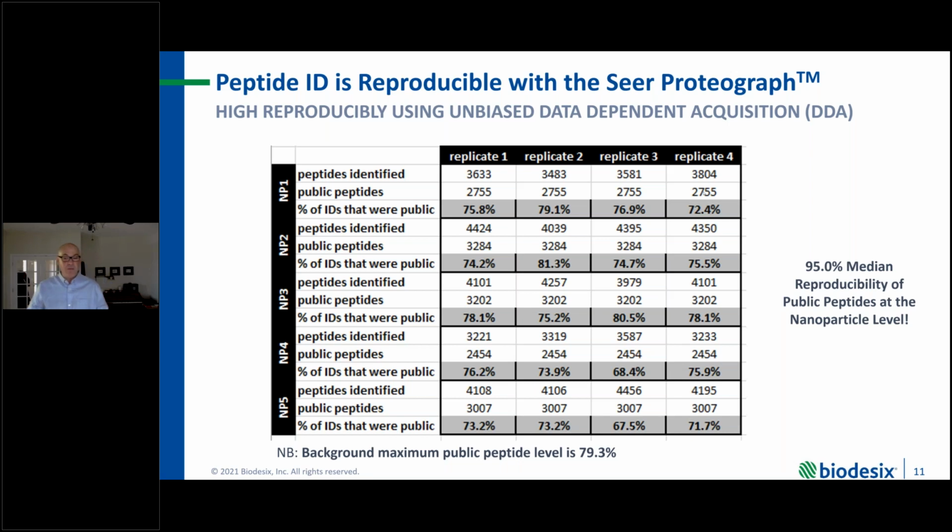Now we did a lot of background work because data-dependent acquisition is known for having a certain level of public peptides that the mass spec method itself can achieve, versus those with something like the nanoparticle. So we did a lot of background work looking at what is the absolute best percentage of public peptide IDs that we could get with the technique, and that came up to 79.3%. So as these numbers approach 79.3%, they're approaching the maximum that we could detect with the Seer technology.